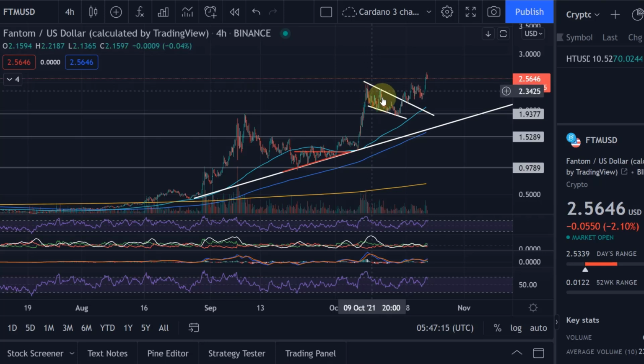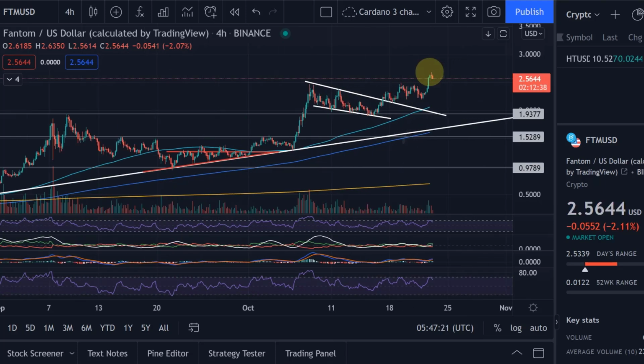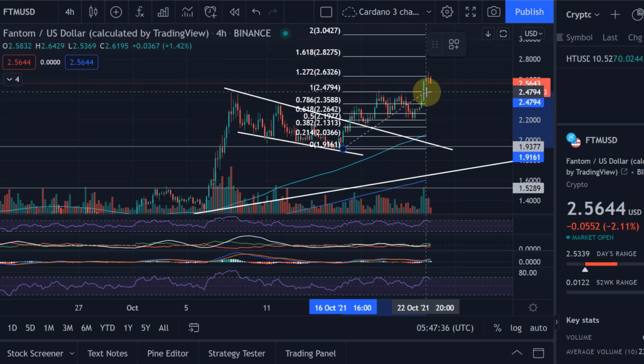So since then we've been recovering in a bull flag, come all the way up now to 260. 260 was my price target that I mentioned before that pump there. We hit it pretty much exactly, overshot a little bit, but found resistance there, and we're now below it, retracing a little bit. So basically two of my price targets were hit. One was the 245, one was the 260. So we want to take a look at where we are going now.